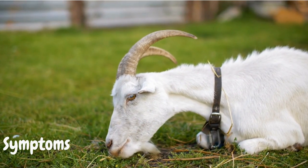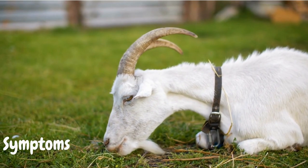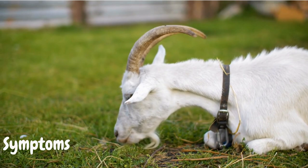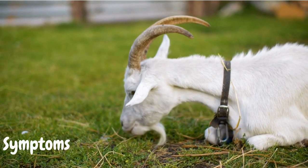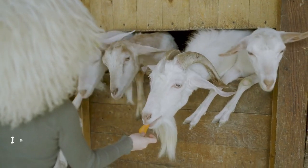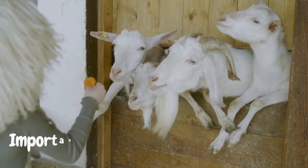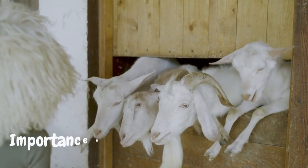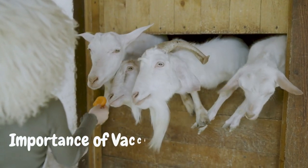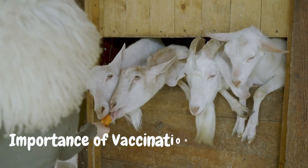Some common symptoms include head pressing, staggering or unsteady gait, blindness, muscle tremors, and even seizures. If left untreated, the disease can progress rapidly and lead to severe neurological damage or even death. Importance of vaccinations. Administering the goat polio vaccine is of utmost importance to protect your goats from this devastating illness. The vaccine contains a concentrated form of thiamine, which helps supplement the deficiency and strengthen the goat's nervous system.